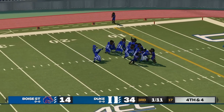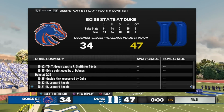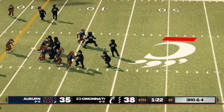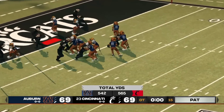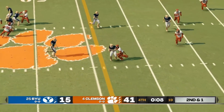The Blue Devils didn't have any issues as they dominated the Broncos with ease, and even though that game was boring, the next one was not. 11-seeded Auburn was trying to upset the Cincinnati Bearcats, and they had their chance in overtime. With the game tied, they won on this 2-point conversion, and that was one of the biggest shockers yet.